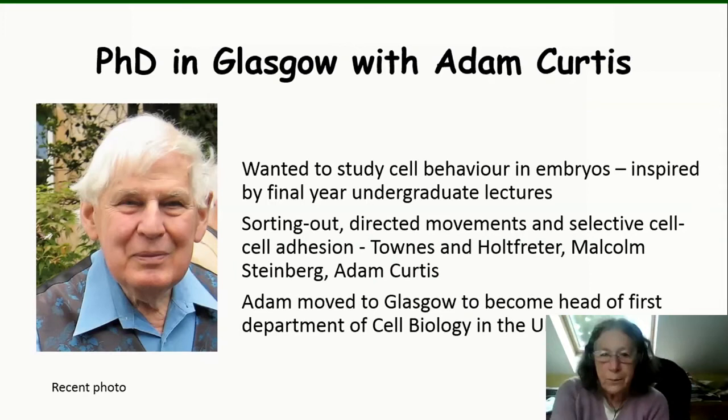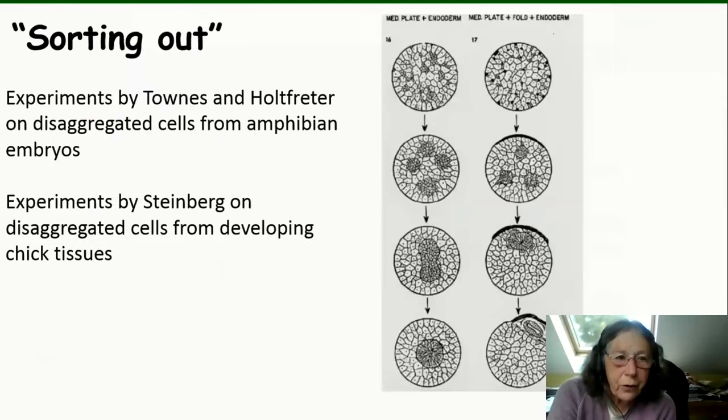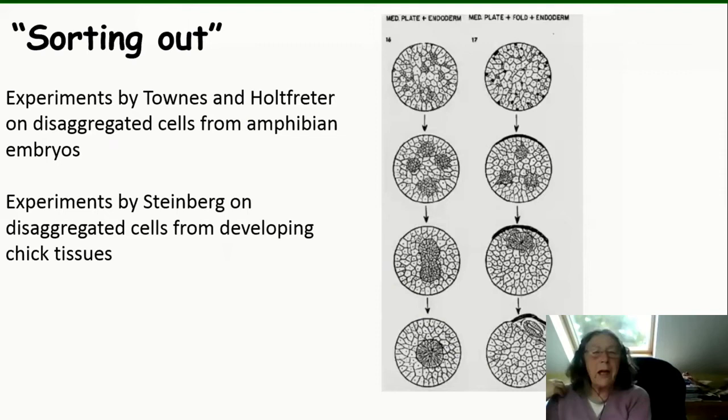So sorting out had a long history. At the beginning of the last century, some of the experiments were on sponges, where people took a sponge and squeezed it through a mesh, a sieve, disaggregated the sponge into single cells, which then came together and reconstituted a sponge. But in the 1950s, experiments by Townes and Holtfreter on disaggregated cells from amphibian embryos were quite exciting, because it turned out that if you took the cells from all three layers, disaggregated them, and reaggregated them, you could reconstitute the same arrangement of the three layers that occurred in the embryo. People found this quite exciting and wanted to know the mechanisms involved.